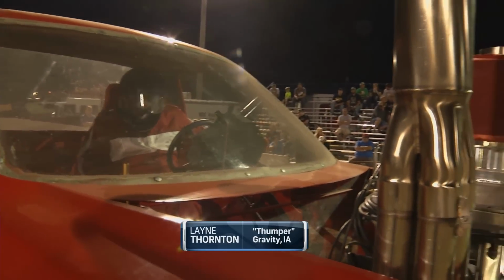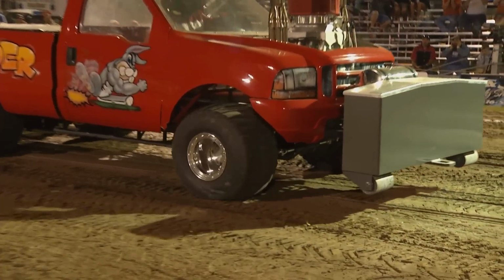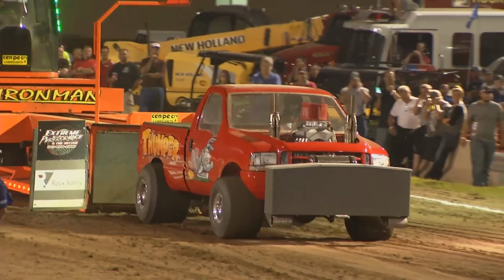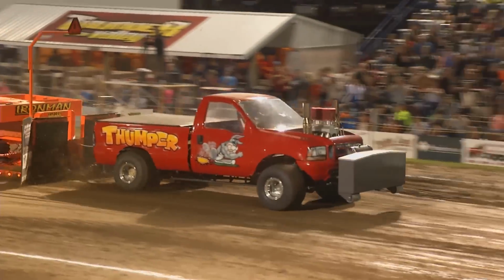Thumper making its debut appearance with the Outlaws. Welcome, guys. They have said 2015 is going to be a year for them with the Outlaws. Proud to have them in the chase for the pull-off. The championship points race, they are leading it right now. They need a good pull. The brother team, they got a nice truck.